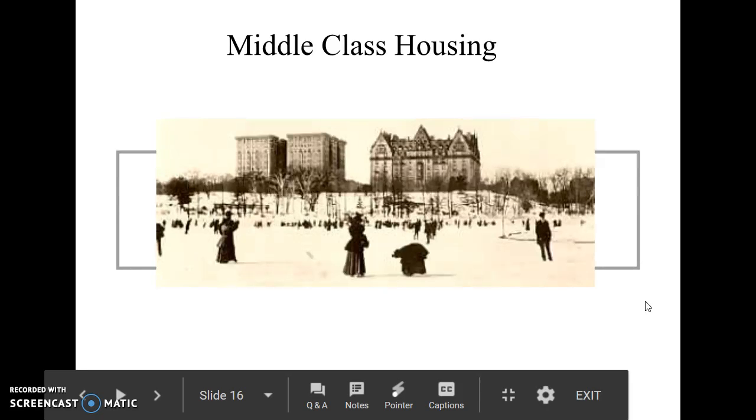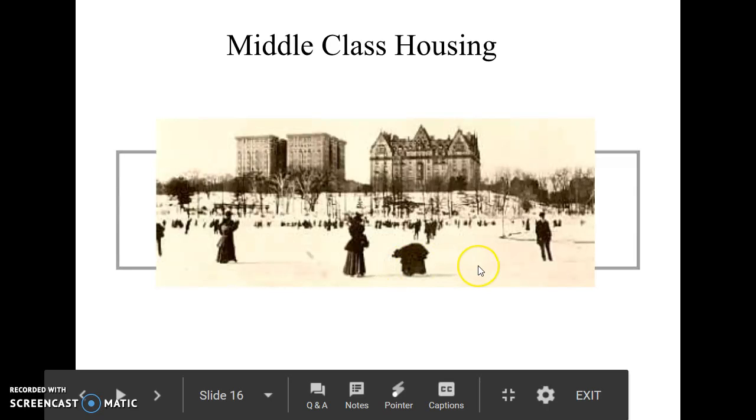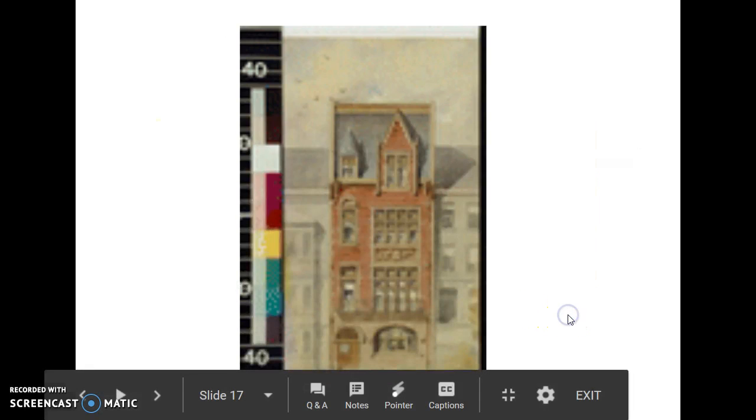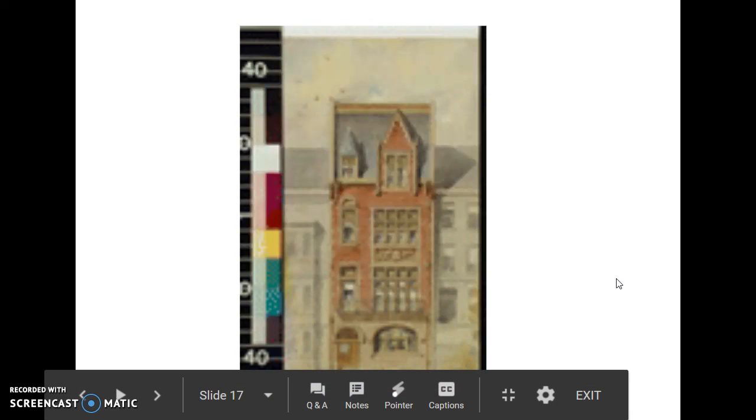Okay, middle class housing. Still good, right? So here we've got some people here in Central Park, which again is something created during the Gilded Age, really, as a green public space. And in Cleveland, we're going to see that the Emerald Necklace, the Metro Parks, are another great example. They just celebrated their 100th anniversary, so a little outside of the Gilded Age, but I would say it's still the same basic thing.